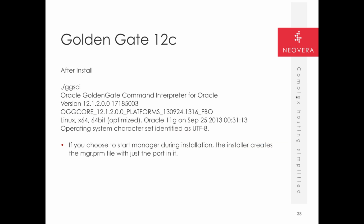After the install, you run the ggsci command, and you'll see that you're on version 12.1.2, whatever the latest one is downloaded from MetaLink. Again, if you choose to start the manager during installation, it will create the manager parameter file for you, but it only creates it with just a port, nothing else. And obviously, that's not good enough for production systems. There's a lot of other things that you would have in your manager to maintain a Golden Gate environment.